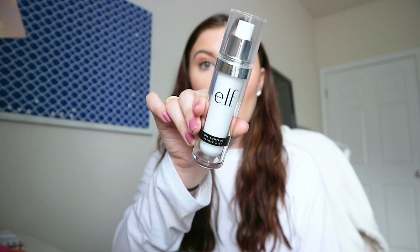So first things first is primer, and I've been trying this out lately and I've been loving it. This is the e.l.f. Oil Control Primer Mist. It's like a spray that you spray on your face before makeup. You can set your makeup with this, and I really do think it makes everything last longer and helps my oils and everything. So I'm definitely taking this.